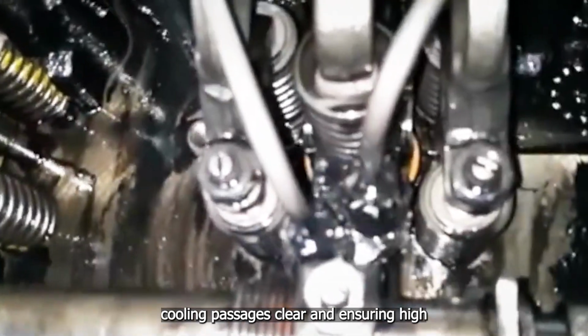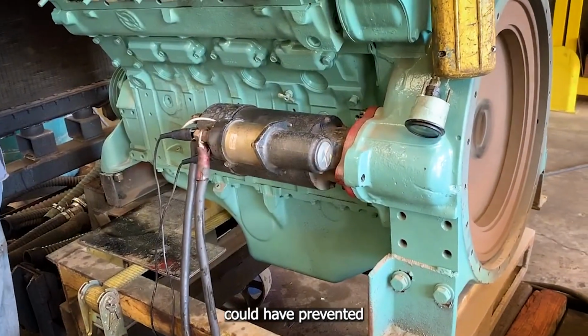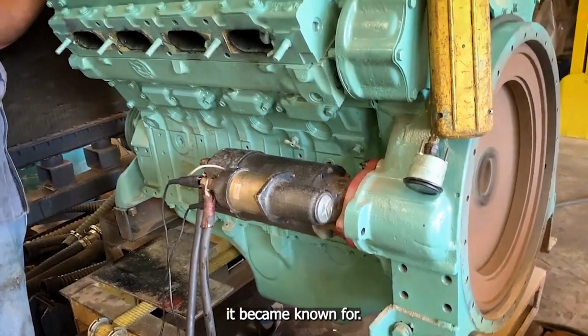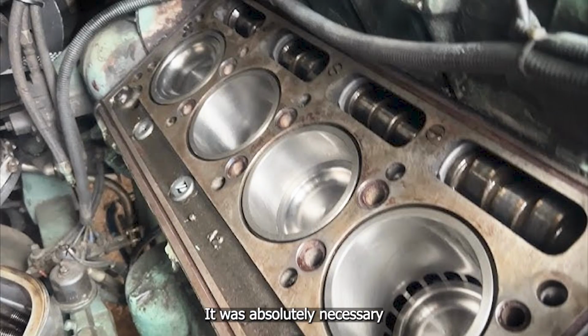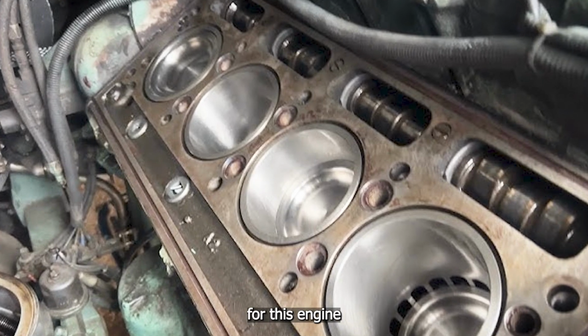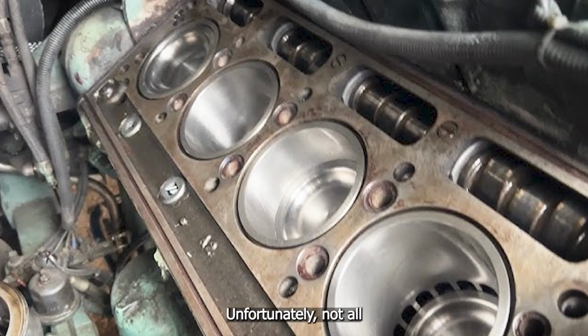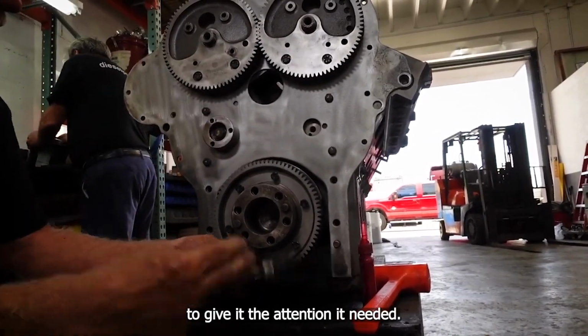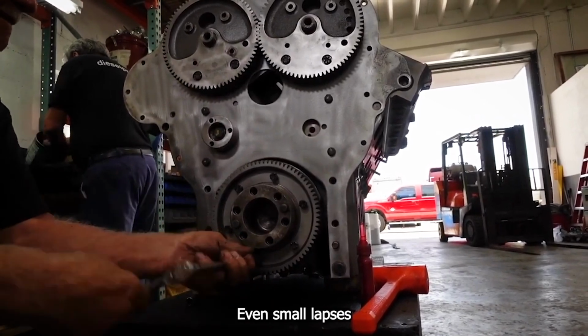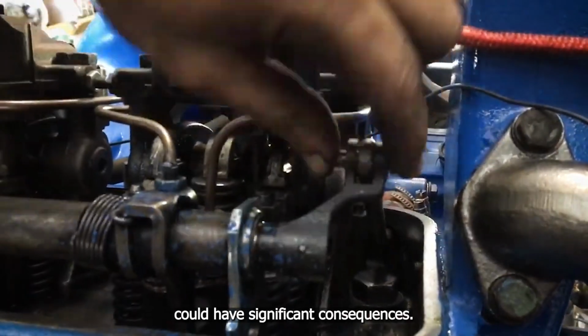Proper maintenance, like keeping cooling passages clear and ensuring high RPM operation, could have prevented so many of the failures it became known for. In fact, routine care wasn't just helpful, it was absolutely necessary for this engine to reach its full potential. Unfortunately, not all users had the expertise or patience to give it the attention it needed. Even small lapses in tuning or maintenance could have significant consequences.